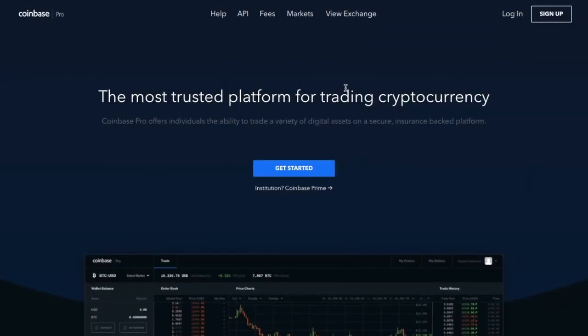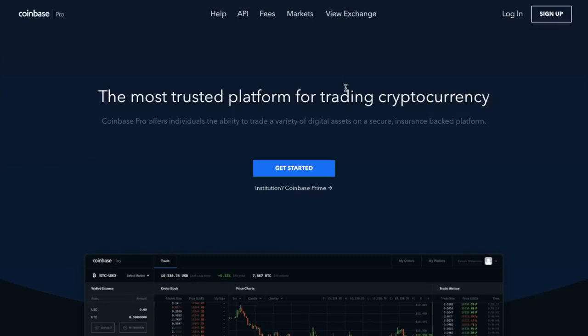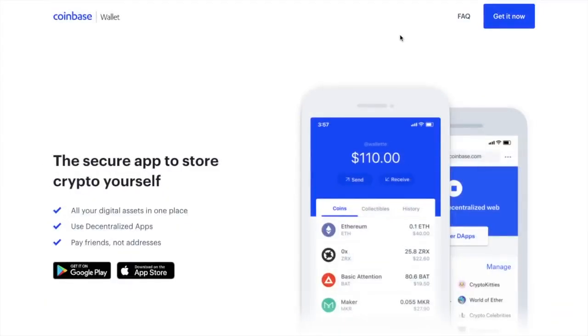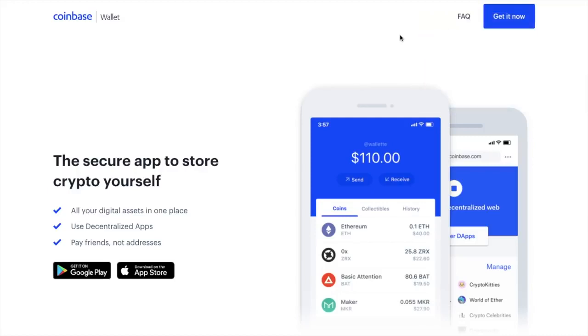Then next up, they have Coinbase Pro, a trading platform where more experienced traders can exchange a wider range of assets with more advanced trading buy and sell options, order books, and charts and graphs. Coinbase also have their own Coinbase Wallet app, which is a place to store your cryptocurrencies securely, where you have control over your crypto assets.